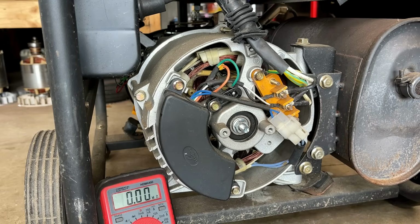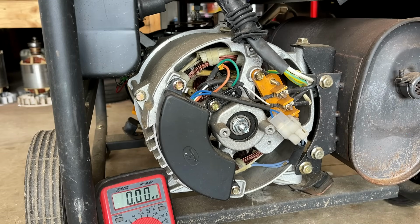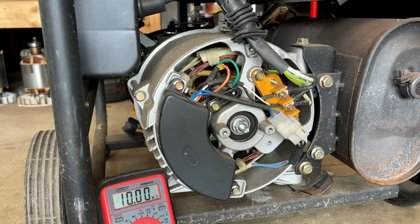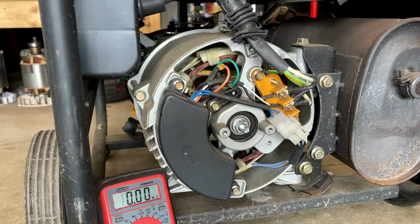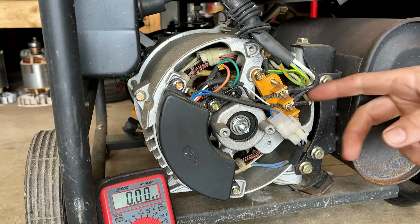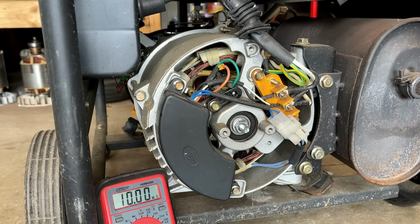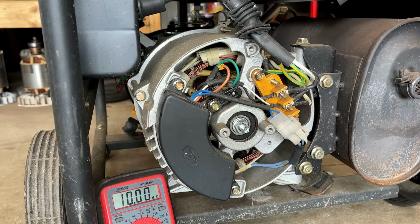To start with, I'm just going to check the main winding and also the connection to the brushes. I don't know what the value should be on a generator of this size, of this type. Usually it's between 0.4 and 0.5 ohms. On smaller generators like this, it could be all the way up to 1 ohm, which would still be considered good. Now, the best way to do this is to isolate everything and run your tests. In this case, I'm just going to do some quick tests with everything in circuit to see if there's any obvious red flags.